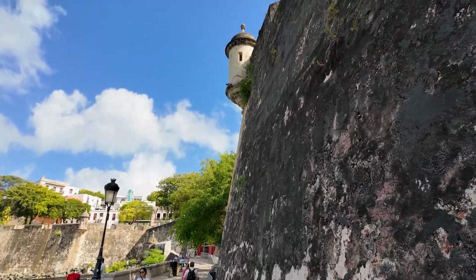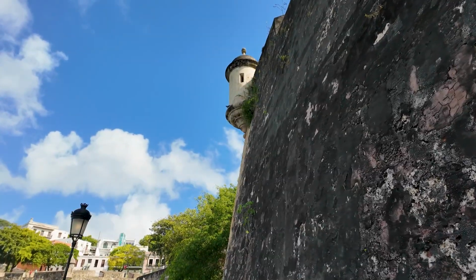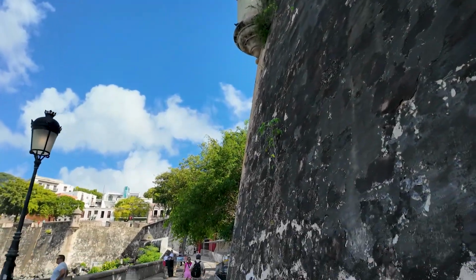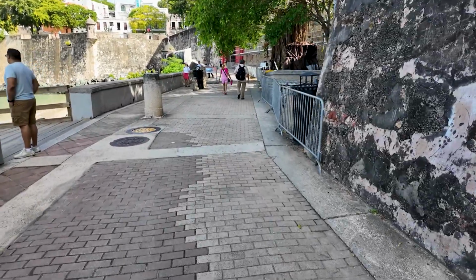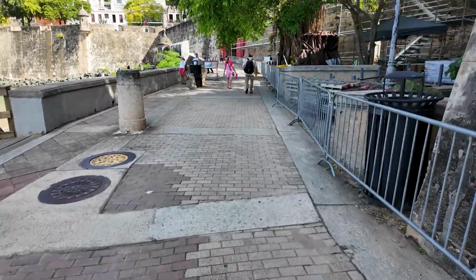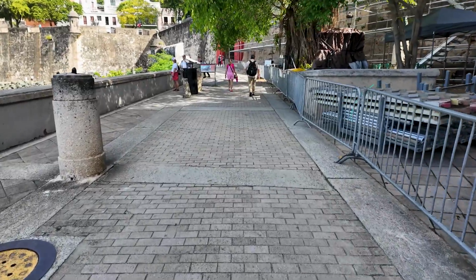It is very long, and there's pretty much no shade for the majority of the walk. So if you are going to do it, just bring lots of water and a hat, because there is no shade once you get past a certain point, and we learned that the hard way. So this is a nice part of the walkway because it is shaded by the wall itself. Depending on where the sun is and the time of day that you're doing this, this could be completely in the sun, and with the heat on the cement and the walkway, it even just makes it feel way hotter than it is, and it's already really hot.